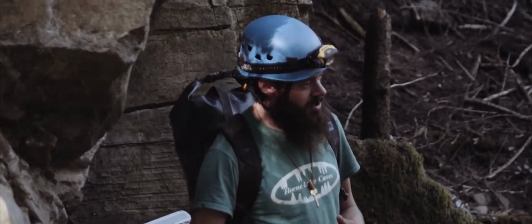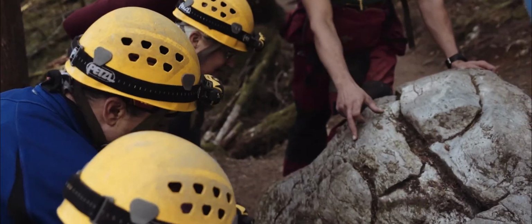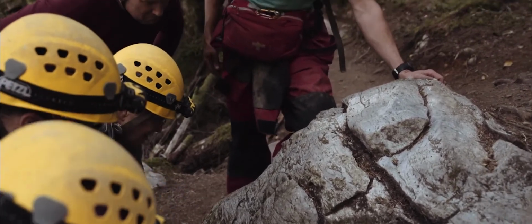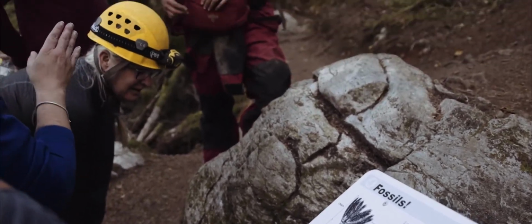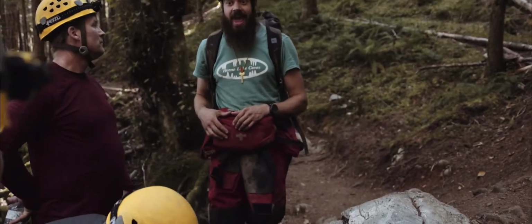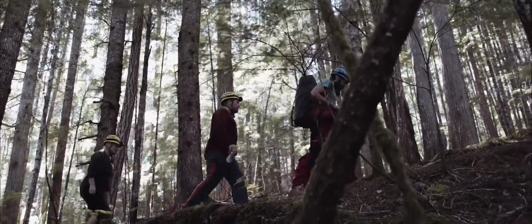One of the exciting qualities about the limestone in the park is that it's fossiliferous, loaded with fossils of all different kinds of creatures. So as you're moving through the caves, I would suggest taking your time to look in every little weird corner, because you might find a fossil of an ancient sea creature that was around even before the dinosaurs.